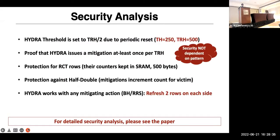So the paper has security analysis. I said 250 for a reason. We actually wanted to target a threshold of 500. But whenever you reset the tracker state, you actually lose information. So if you want to track 500, you really need to design a tracker that works at 250. Regardless of your access pattern, this scheme is designed to issue a mitigation at least once every Hydra threshold.